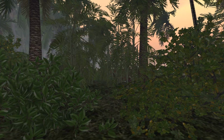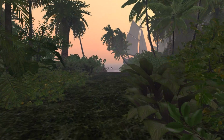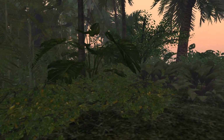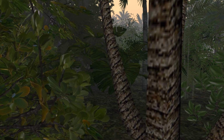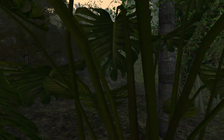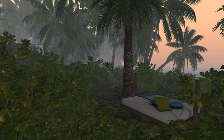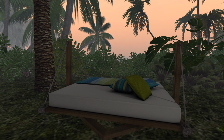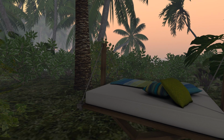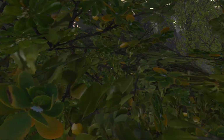Moving on through, we should be coming up against something here soon. Yes, the pirate ship off this way. We can go ahead and take a look at that while we have a chance. First, I wanted to see if there was anything. Yeah, here we go. Nice little bed off here in the middle of the trees and whatnot. This one's a little bit different looking, for sure. I don't think I've seen that one in that style before.